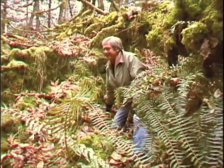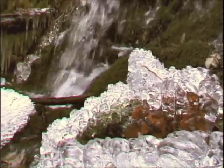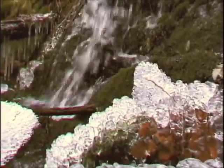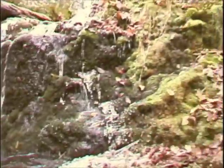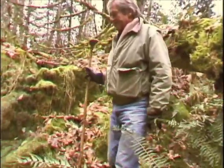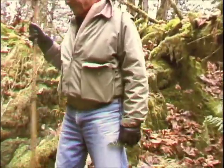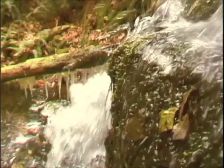Wow, this is fantastic. I've actually never seen it like this before with all this ice. We had that hard frost last night, but it's just the right amount of water and the right amount of frost to produce these little ice forms. This is great.